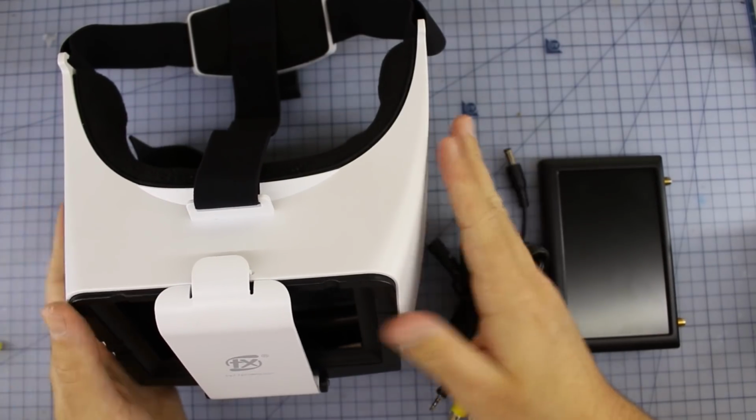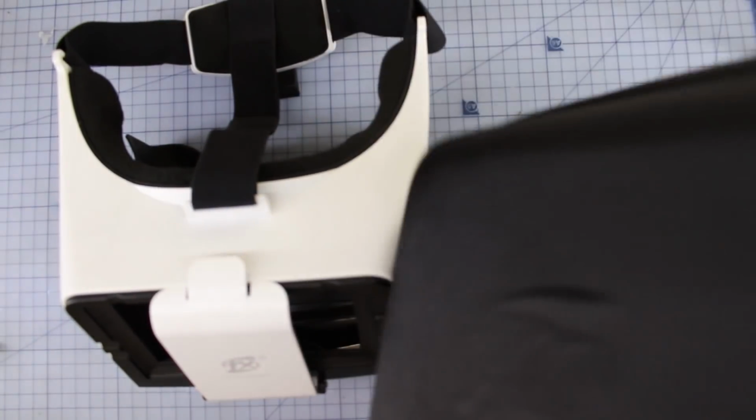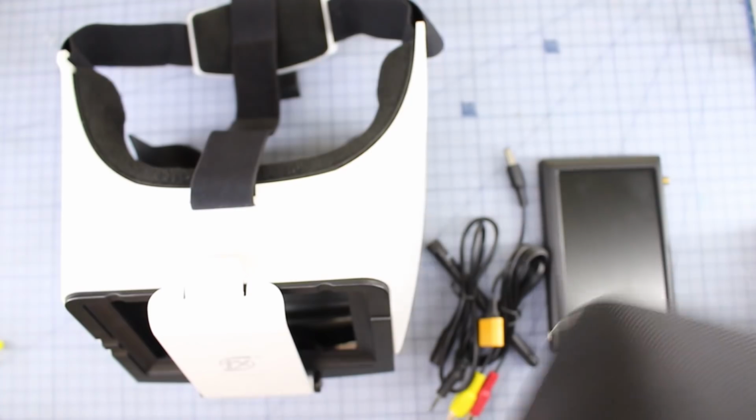Alrighty, here it is on the bench. I've got my camera zoomed out because it is a fairly big box goggle here. Most of them are pretty big. You do get this pretty handy turtle shell case that's not really going to fit in here, but if you do want a massive case, well, there it is.